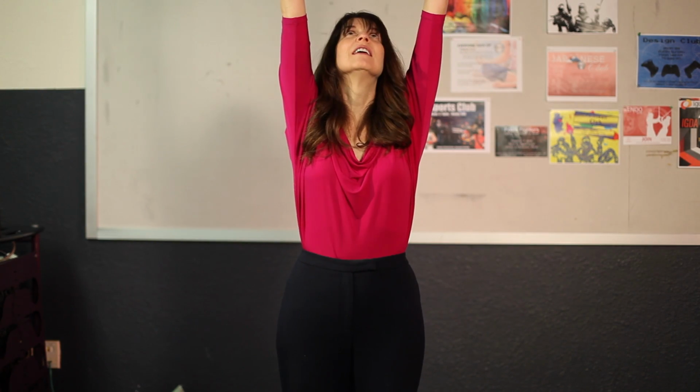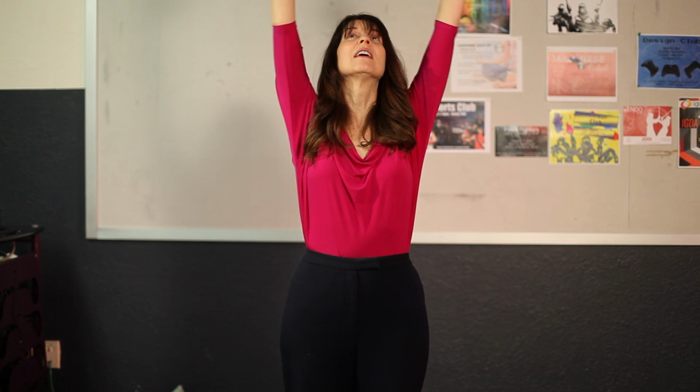Speaking of confident, standing up straight makes you look more confident. So the best way to get that natural stance is to raise your hands up over your head, and look up through your hands, and then drop your arms down by your sides. This is your natural stance. This is you standing up straight. This is where you need to be.